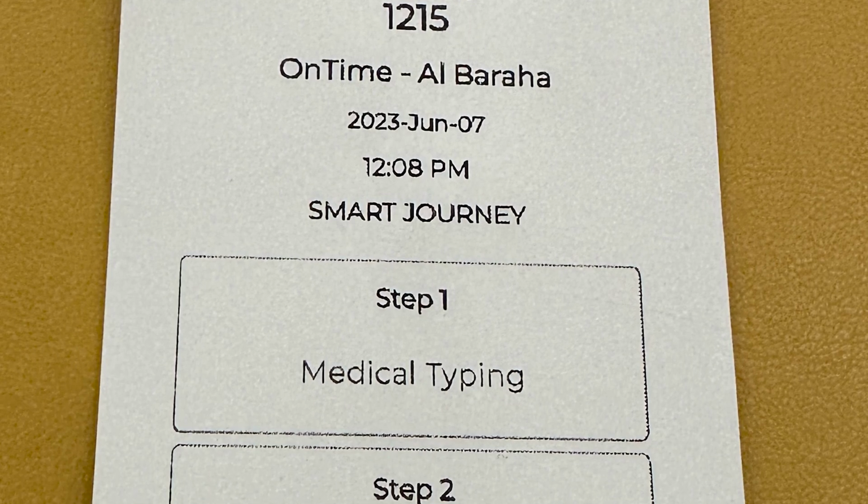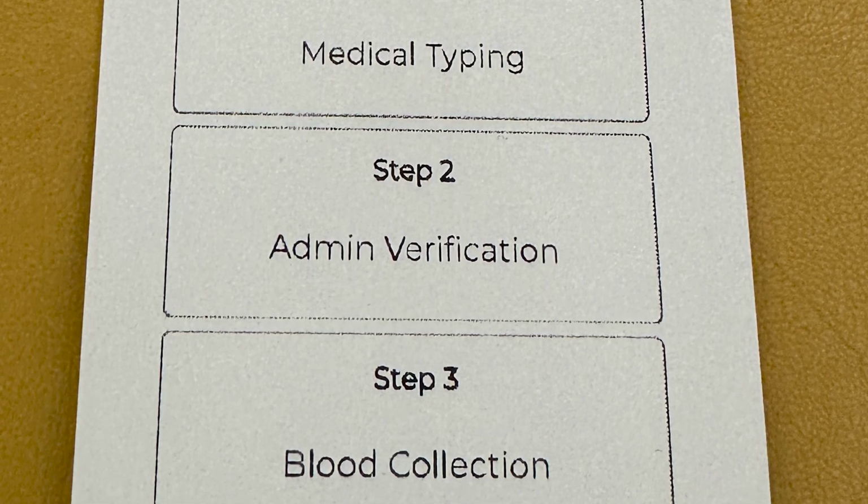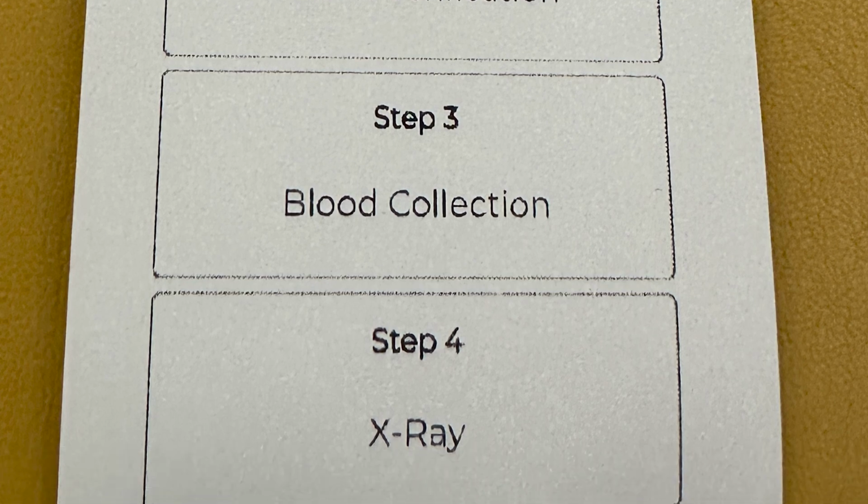Now, I got ticket number 1215. When I went there, I knew I'd had to do the medical and also the Emirates ID typing, which I did explain when I went to reception. They gave me ticket 1215, which only said medical form typing, admin, medical exam, blood test for HIV, and an x-ray of the lungs for TB.